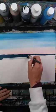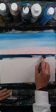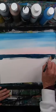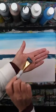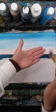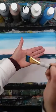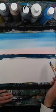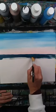More color. Just bringing it down a little bit. But anyway, I was just looking for my tape because basically I'm just going back and forth. I'm doing it slow to show you, but you can do it super fast, just like buttering toast. That's how I describe that little technique: buttering toast.